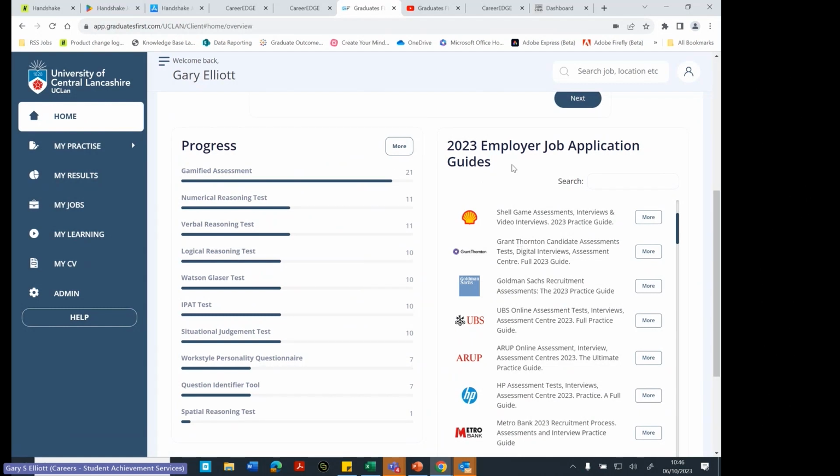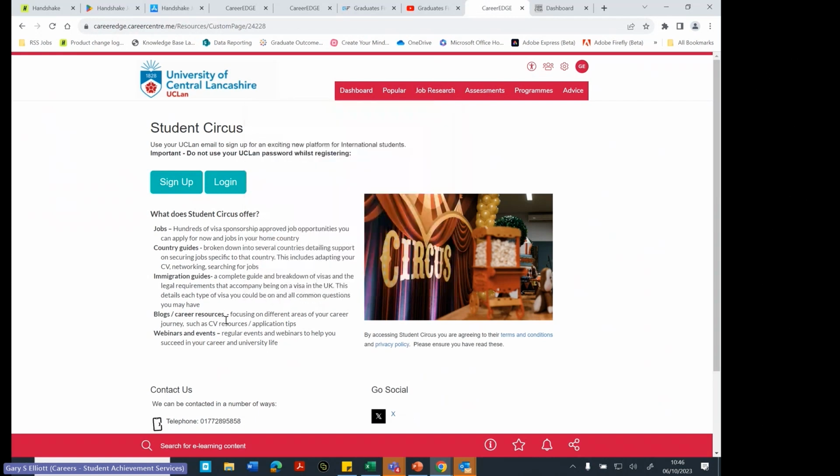Right, I've gone slightly over on this one, so we're going to jump over to the last system, which is Student Circus. If you go to www.uclan.ac.uk/Student Circus, you can come to this page and it will tell you a little about what Student Circus is and what it offers. This is mainly for international students. However, if you are thinking about working abroad in another country, it could also be valuable for you. So you don't necessarily switch off if you're not an international student, because there could still be something for you in here.